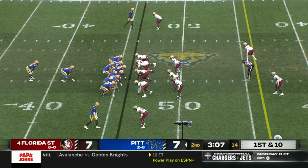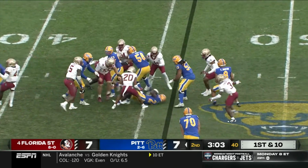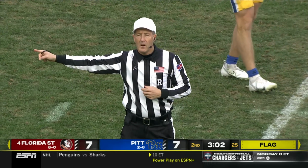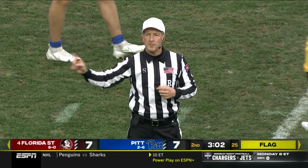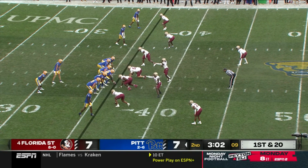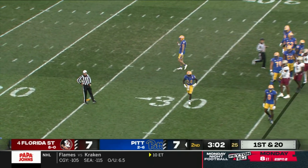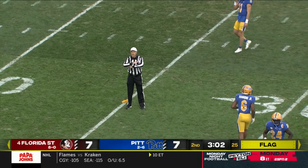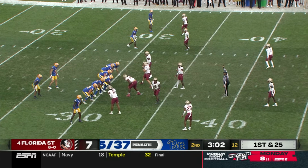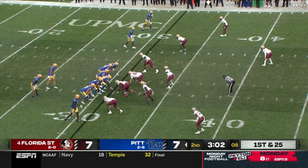Couldn't have drawn up a better script here in the first half so far. Backs out of the eye. Flemister, flag. Holding, offense number 78. 10-yard penalty, first down. Losing the line of scrimmage battle decisively, and other times they're coming off the football. And then here the mistakes. Wow. The penalties. False starts. False start. Offense number 24. 5-yard penalty. First down. Rodney Hammond in the backfield now. On first and 25.